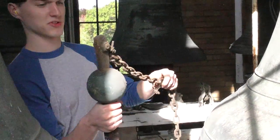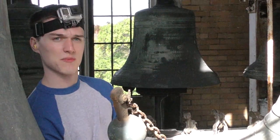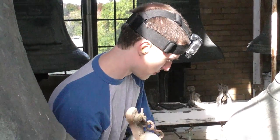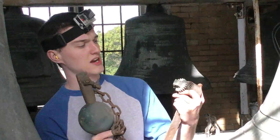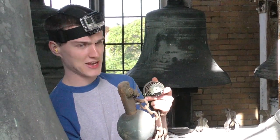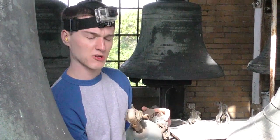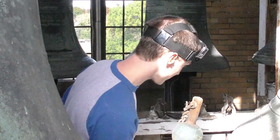So this is a clapper that still has a chain attached to it. It seems that before they renovated the bells, they would have used a combination of this along with this, which is a spring and gear combination that would keep the clapper suspended until the spring would release, and the clapper would, with gravity, swing and strike the bell.